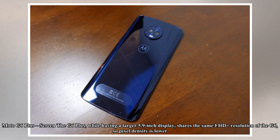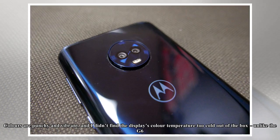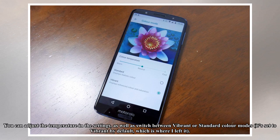Moto G6 Plus, screen. The G6 Plus, while having a larger 5.9-inch display, shares the same FHD Plus resolution of the G6, so pixel density is lower. It isn't something you'll notice in day-to-day use, however. Colors are punchy and vibrant, and I didn't find the display's color temperature too cold out of the box, unlike the G6. You can adjust the temperature in the settings, as well as switch between vibrant or standard color modes. It's set to vibrant by default, which is where I left it.